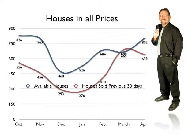So right now, at April 30th, May 1st, we have 802 homes for sale in Winnipeg, which is up somewhat from the previous month. It's actually up quite a bit from the December and January numbers. And in the past 30 days, we've sold 639 homes in Winnipeg.